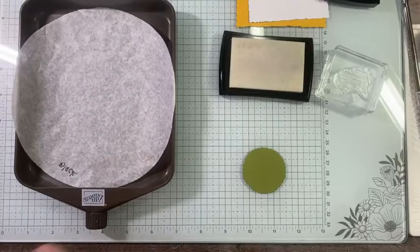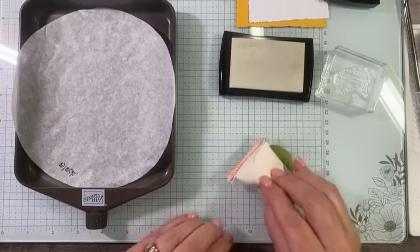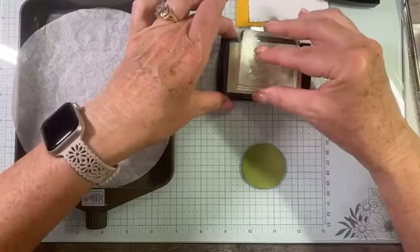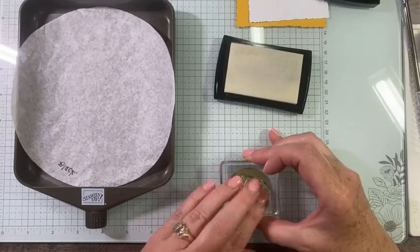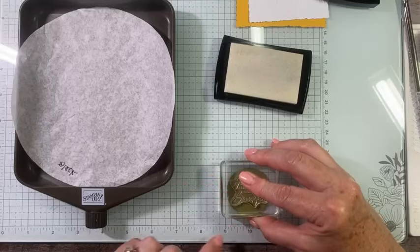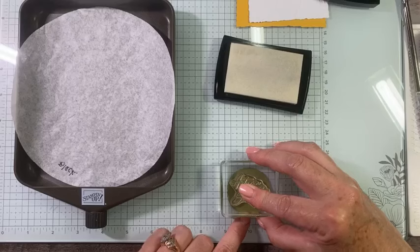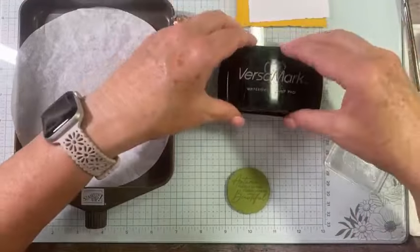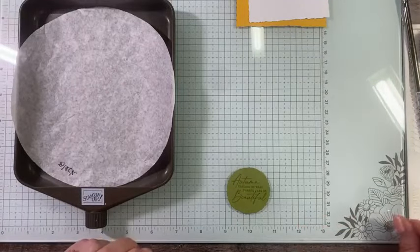Ooh. Before we do that, I know one of you is screaming at me, embossing buddy, embossing buddy. Okay, so we've got that done. Let's do this correctly so I don't have it so hard. And then I'm just going to stamp this mostly in the center. I'm not going to press too hard. I just want that ink to soak in, but I don't want to distort my little tiny stamp image there because the sentiment in the center is very tiny.